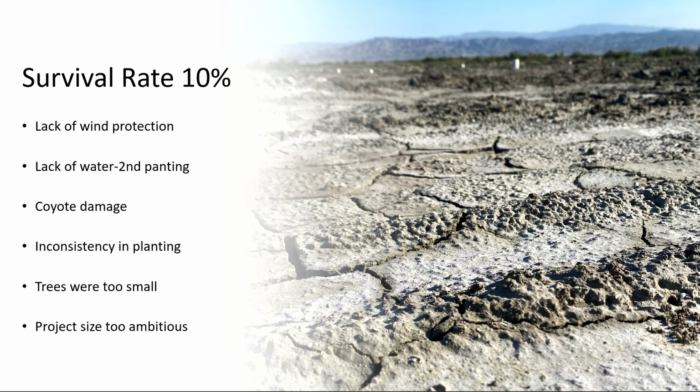Another biggie, inconsistency in the planting. I noticed that the trees that were planted a little bit too high got way too much wind damage, and the trees that were recessed a little bit were the ones that you saw that were successful. The trees were actually way too small too. They weren't grown big enough. They were only growing for about 4 months at the time that they were planted, and I think ideally they needed to be much older in order to make the cocoon work.